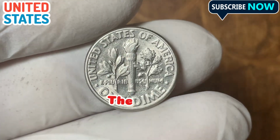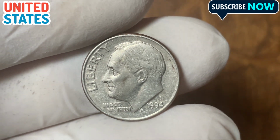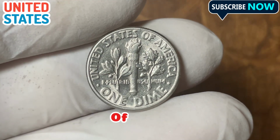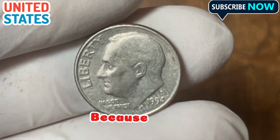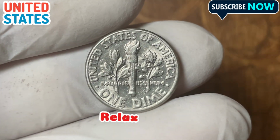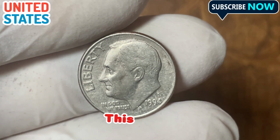Rare Coin Chronicles, the ultimate destination for every coin collector, history enthusiast, and treasure hunter across the globe. And today, get ready to be amazed, because we're diving into the captivating tale of a tiny coin with a gigantic story. The Liberty 1 dime 1994D from the United States of America. A coin so seemingly ordinary yet holding a secret that could shock you. Because one rare specimen of this dime is currently valued at a jaw-dropping $4.6 million. So sit back, relax, and make sure you watch till the end because you won't want to miss the incredible history, the true worth in circulation, and the unbelievable current market value of this numismatic masterpiece.